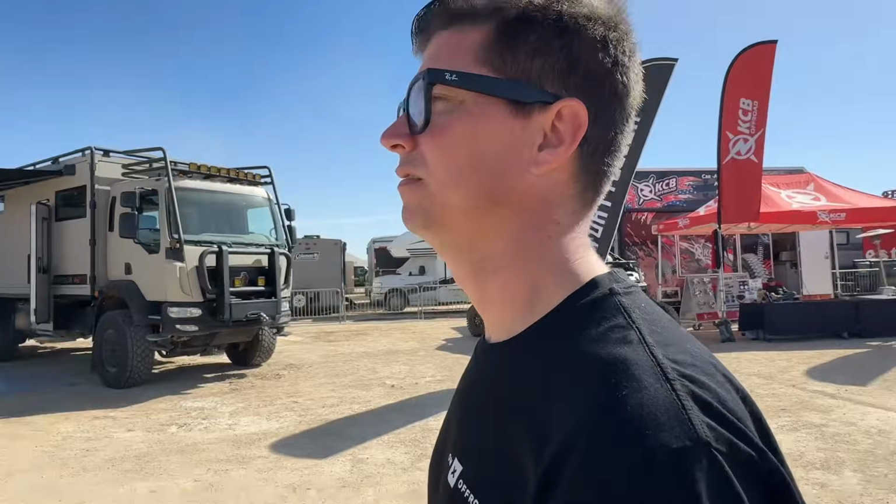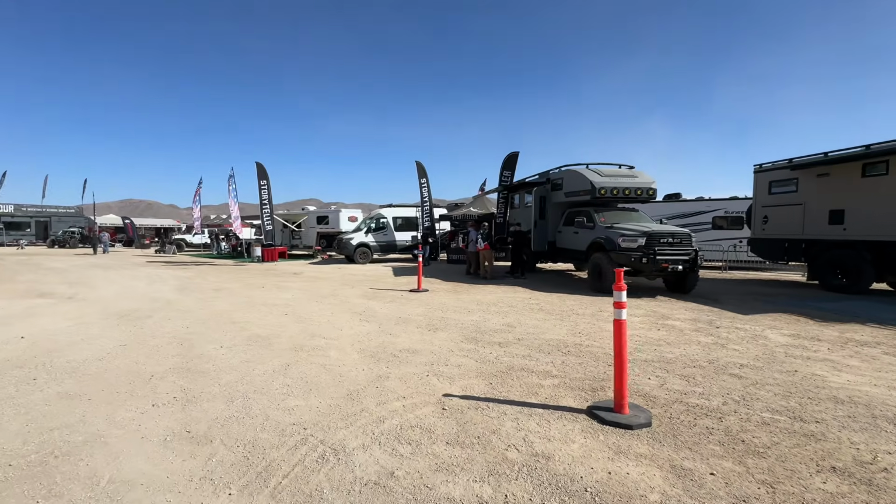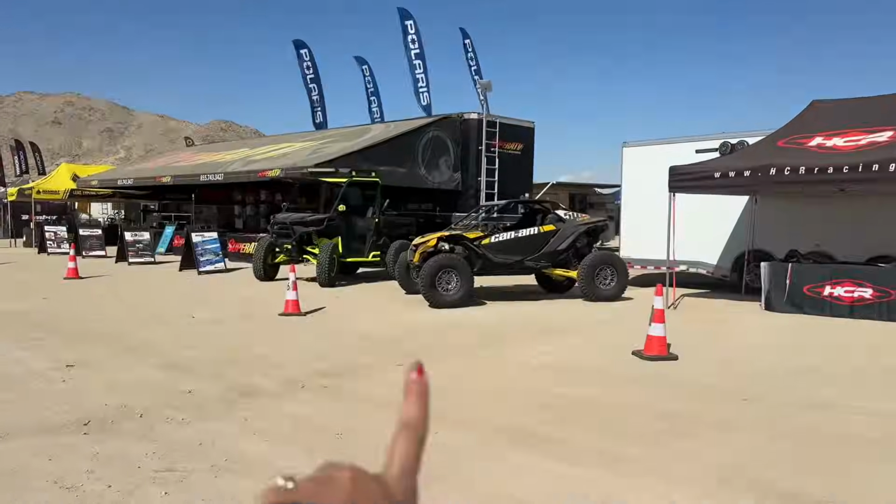We only brought winter gear, so wool socks. We both have wool socks, which means that our feet are literally soaking wet with sweat. Storyteller row. I want one of those.